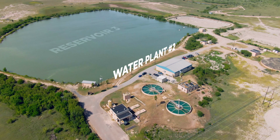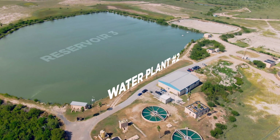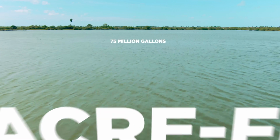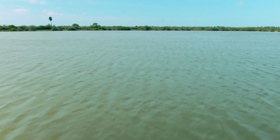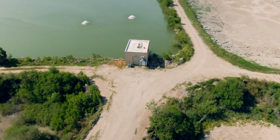Plant Number 2. Water Plant Number 2 draws water from Reservoir 3 and also uses Reservoir 3 to fill Reservoir 1. Reservoir 3 has a capacity of 75 million gallons, and the water plant can process 8 million gallons a day. That is 9 days of storage. Reservoir 3 raw water pump station is where the treatment process begins.